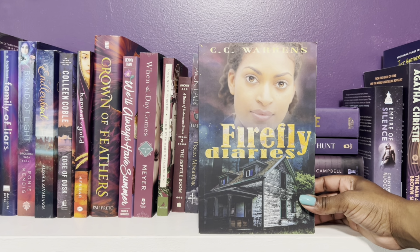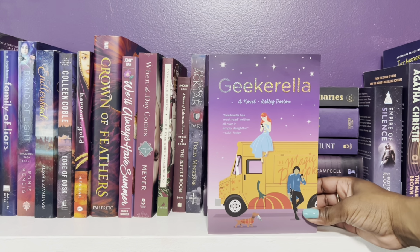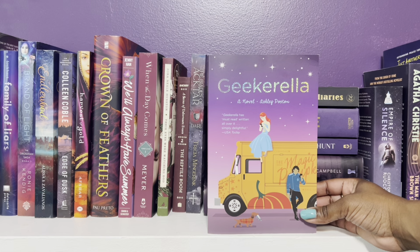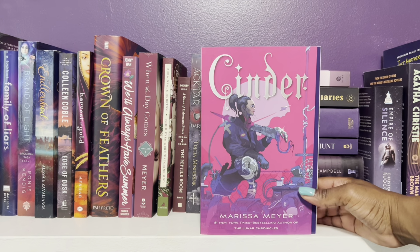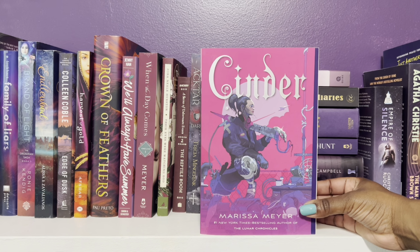This is a Christian mystery story, and it's everything I need. And I did a dedicated book review on this book. Geekerella. This is a Cinderella retelling, and it's just precious. Haven't read it yet. Cinder by Marissa Meyer. Heard so many great things about this. Haven't read it yet.